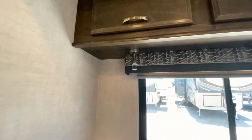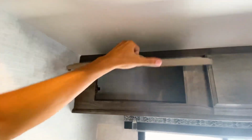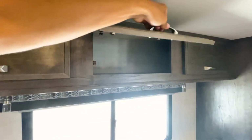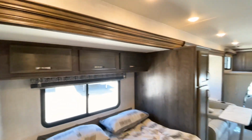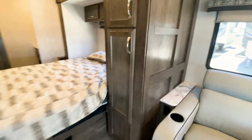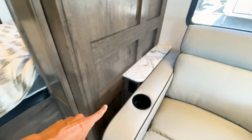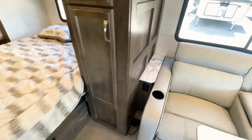Up underneath here you have your reading lights, so these will be little blue lights that you have. Storage up above. And let's see, one other thing I was thinking of. Oh yeah, down here you have outlets next to the bed right here. You also have outlets next to the recliner chairs right there.